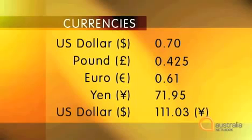Okay, now listen again to some of the report. Listen for different currencies. Against other currencies, however, the trend is a little different, falling against the pound, closing at 0.425, a slight drop on yesterday, and 0.61 euros. The yen is also strengthening at 71.95 and considerably higher against the greenback at 111.03 yen.